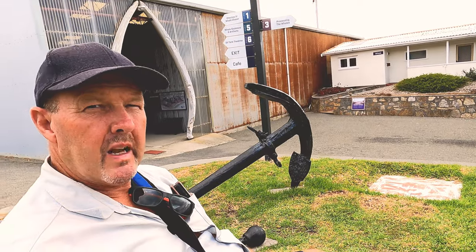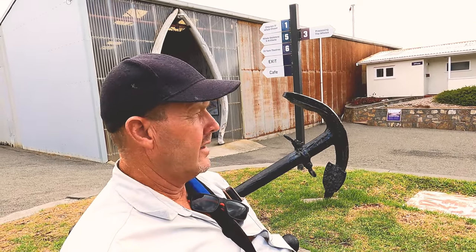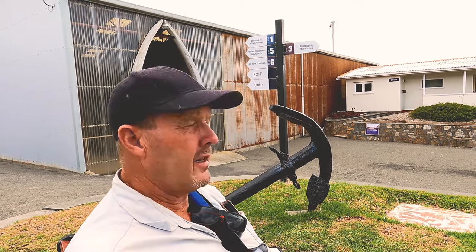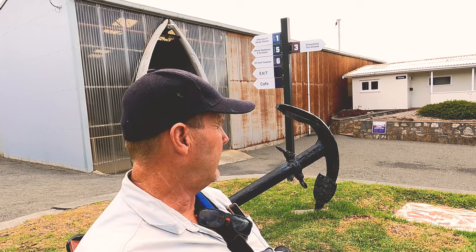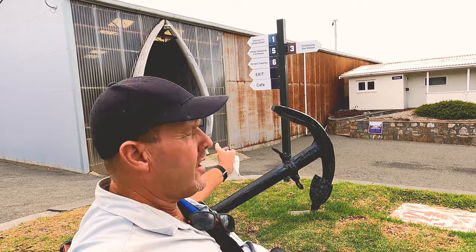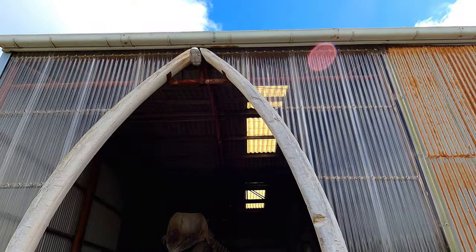Here's Australia's last whaling station, closed in 1978, when all the killing of whales was starting to become not so wanted. And yeah, I think it's probably the most intact whaling station in the world as a museum, because a lot of this was pretty much left here when they closed in 1978. And they got the skeleton of a sperm whale just in here.